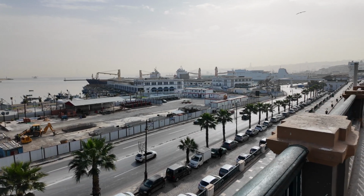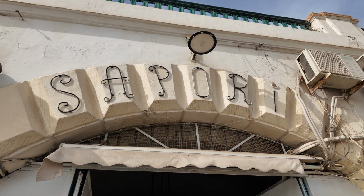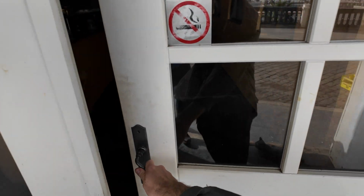We have just come to the edge of Algiers, along the port area a little bit, and we're looking for a traditional Algerian restaurant called Sapori, which will be right under the road here. So we're going to head in and try some traditional Algerian food.